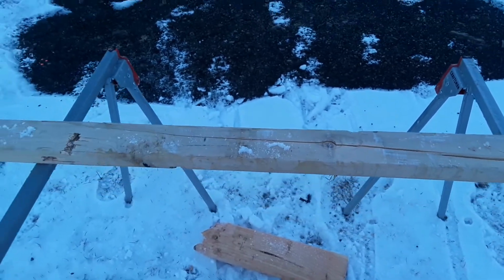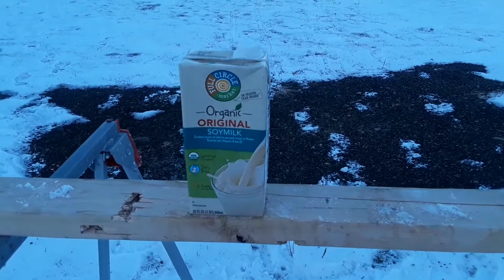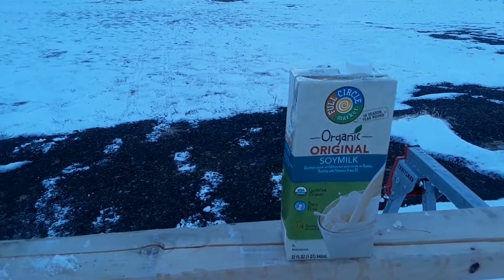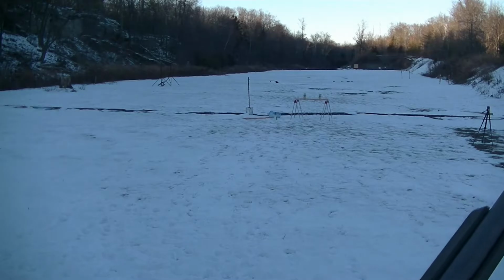Alright guys, we're gonna hit some of that soy milk now. I set up 2 bottles of soy milk here. We gotta get rid of these soy milk bottles. They raise your estrogen, so gotta eliminate them. But let's blow up some soy milk and do society a favor.